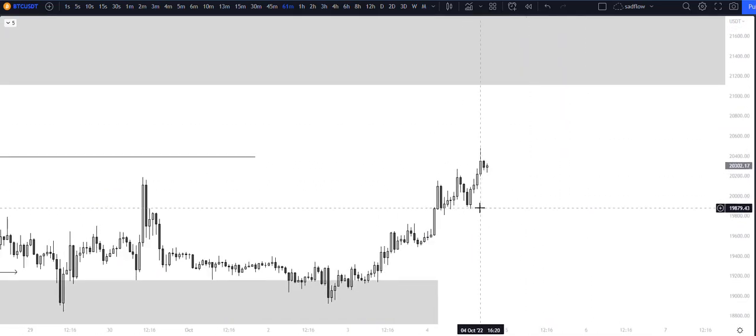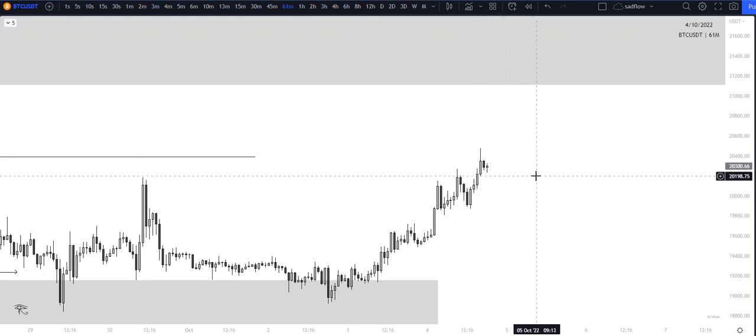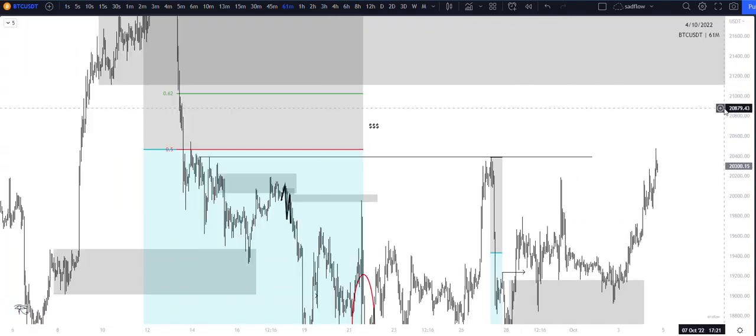Right at these lows right here, these 19,879 lows. If we get the break to the downside right there, then we can look for that lower high and look for the delivery to the downside. As you can see, we are creating a lot of sell side liquidity on this move to the upside right here. So this was Bitcoin as far as my narrative, as far as what I'm looking for.